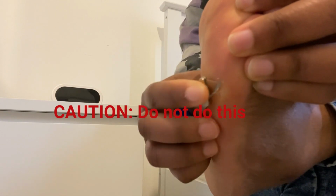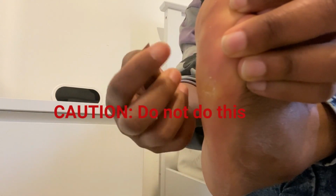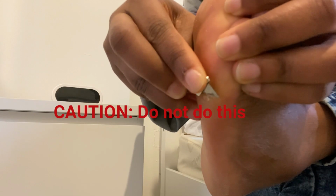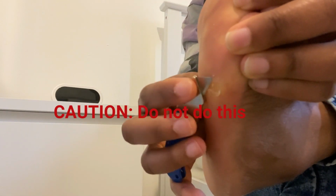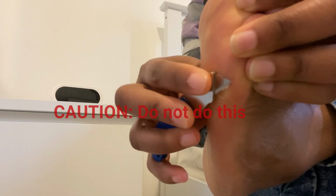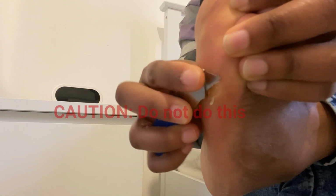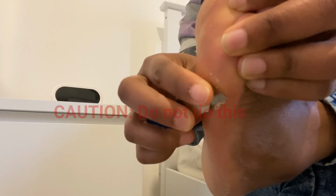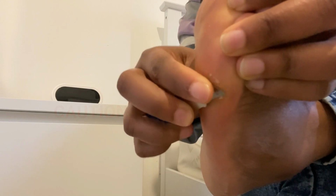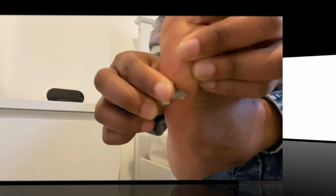Yeah, I don't feel any pain. It's just dead thick skin. Again, please don't do this. It's not safe. I'm only demonstrating it to you guys for you to see the condition of my feet. So yeah, I'm excited to try this treatment to see how it's able to help my feet.